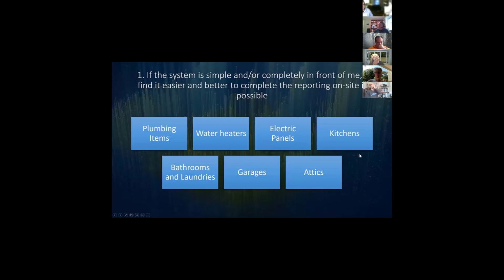This is one thing you guys might want to just snap a picture of, but this has been a helpful thing for me. These are things that, whenever the system is sitting right in front of me, I try to get it done on the app and be completed with it if I can. To me, that would be like the electric panel, right? I don't have to chase bits of the electric panel all around the house. It's sitting there right in front of me. I can take pictures of everything. I can open it up, I can see everything I need right there. And most of my pre-made comments work really well for all the defects that I'm going to find.